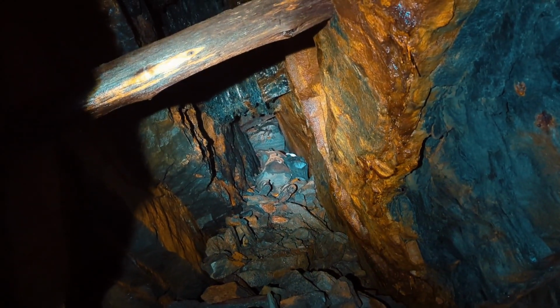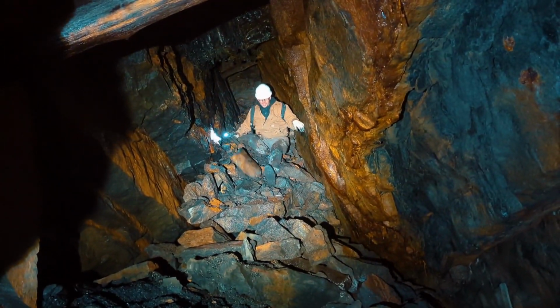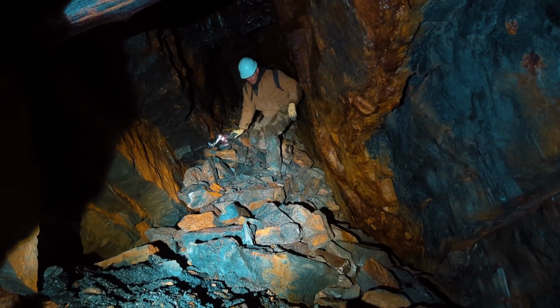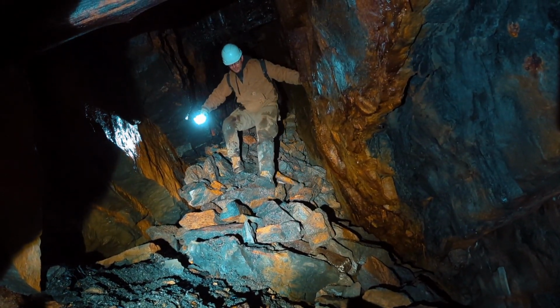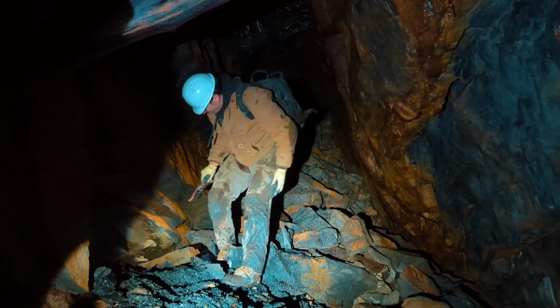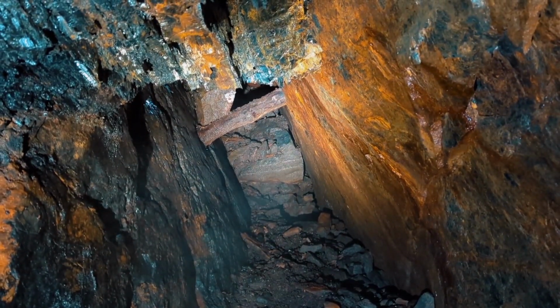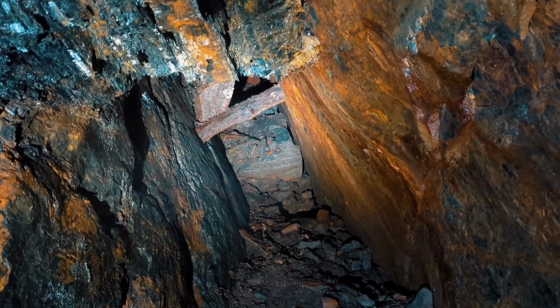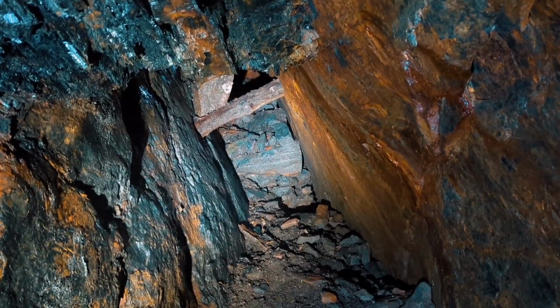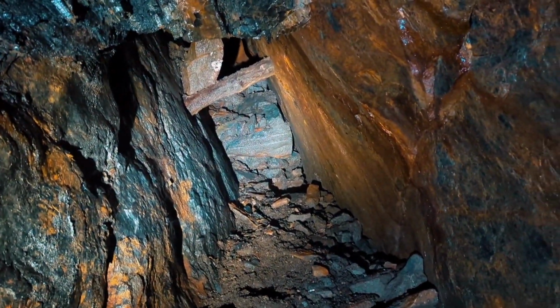Nasty. That's nasty. 10-foot vertical is a big deal, you know? Underground, especially. That might even go to the slope if it goes back down the other side of that collapse. Why don't you go check it out? I can't, I believe. It's a big void. I can't physically get to it.